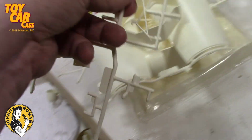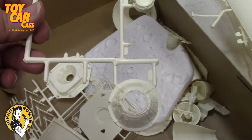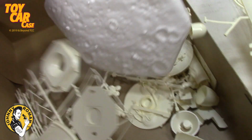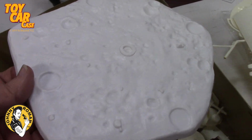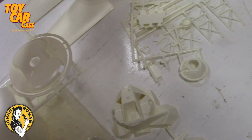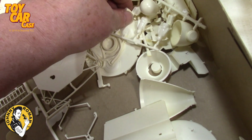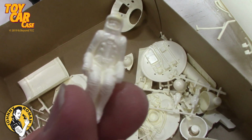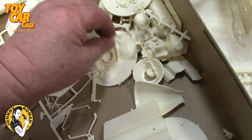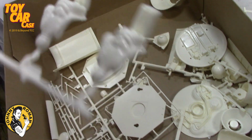Here's all the little tiny pieces and parts. Look at this. This is a huge model. Here's another base. Maybe one base for the rocket, one for the other. Look at all these little, look, you got little spacemen in there. So realistic looking. Oh, so much fun. Here's the backs of them.